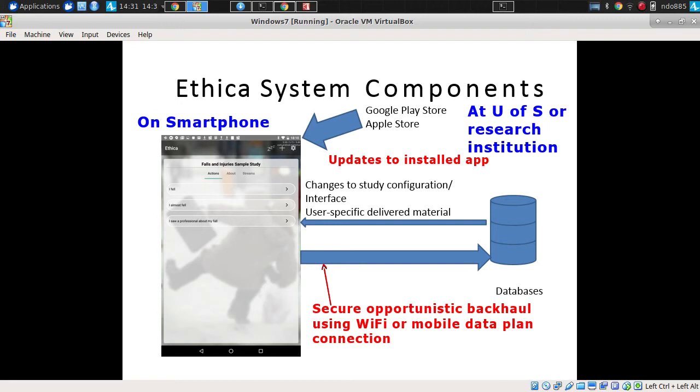You could be in an area underserved by 3G networks. You could be in the wilds of northern Saskatchewan. You could be in regions without data service at all or without Wi-Fi, and that's fine. The data will be collected on the phone.